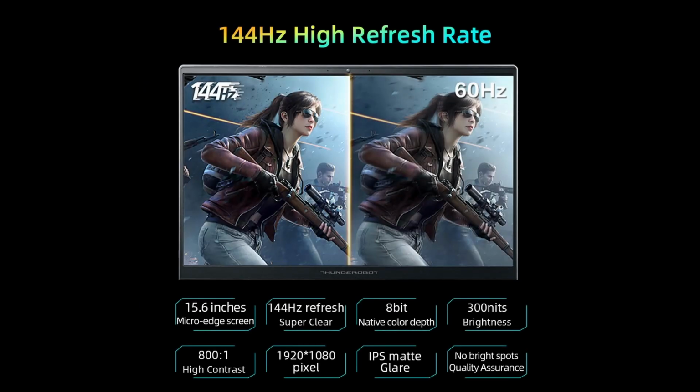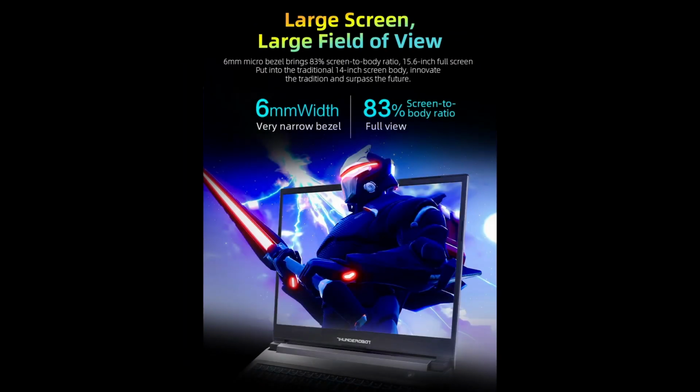15.6 inches large screen. 144 Hz ultra-high refresh rate, bid farewell to delay and blurring. IPS matte anti-glare, 1920 by 1080 pixels. 6mm narrow frame, 83% screen-to-body ratio. Professional laptop screen for gaming.